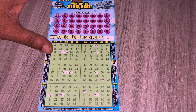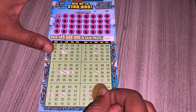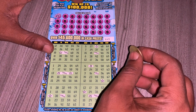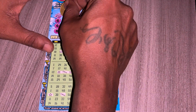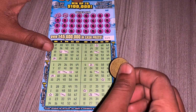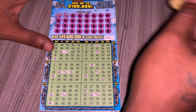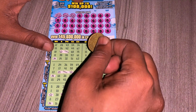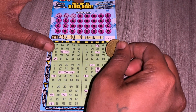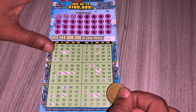Alright, we have 21. Like I said, this is one of my favorite tickets. Since it came out, I've spent a lot of money on this, so please pray for me. Hopefully I can hit big on this. One more 21. We have 14. Can't wait till I get the X. I've never gotten the X on one of these bingo tickets before, even on the Monopoly Boardwalk. Hopefully I can get the X one day. One more 14. We have 32. So I'm praying for that. One more 32.